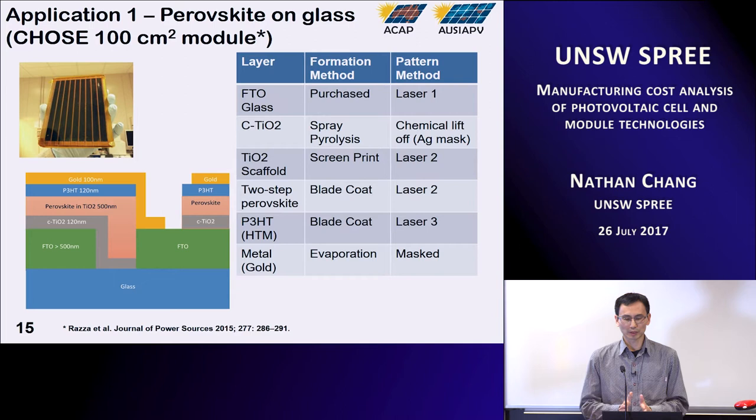So the first example that I'm looking at is a technology that's in quite early development. The perovskite on glass technology, or perovskite solar cell technology, is quite a hot topic in photovoltaics at the moment. It's seen massive improvements in the efficiency over just a short number of years. The materials used in the absorber layer are potentially very low cost to produce and to manufacture. It does have some issues. It hasn't yet been scaled up at high efficiency to large areas, and there's also problems with the durability. But even at this early stage, it's worth looking at the manufacturing costs and seeing what we can learn.